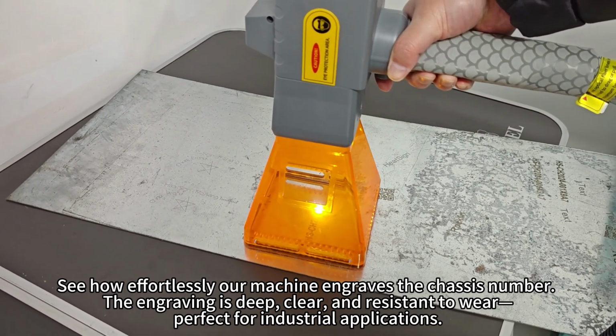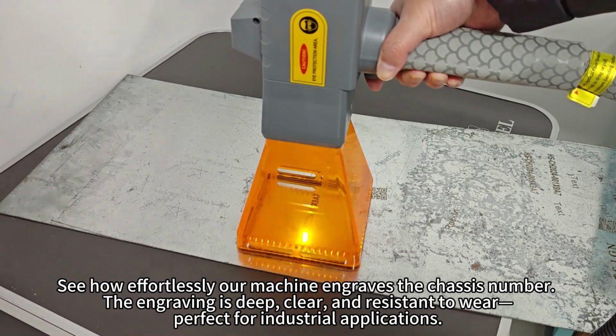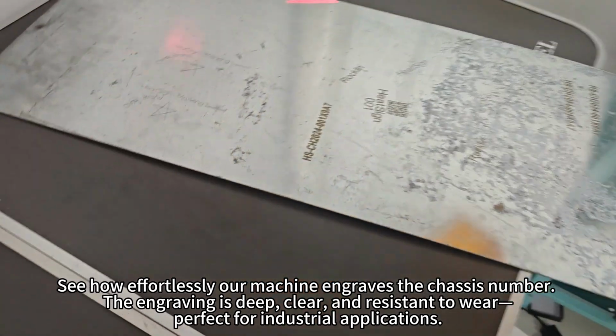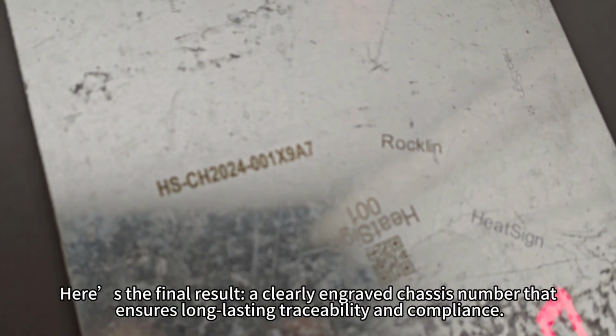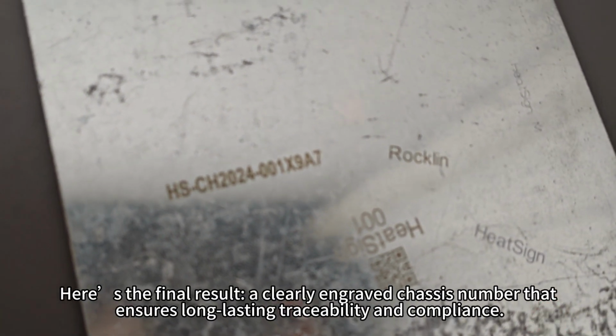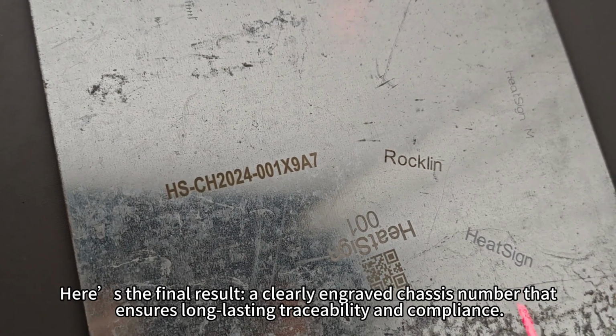See how effortlessly our machine engraves the chassis number. The engraving is deep, clear, and resistant to wear, perfect for industrial applications. Here's the final result: a clearly engraved chassis number that ensures long-lasting traceability and compliance.